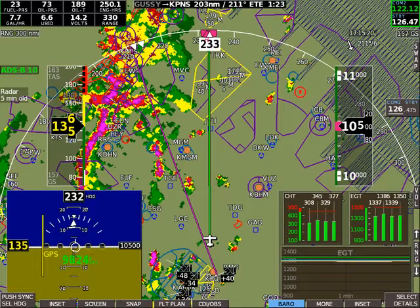We've got the insets turned on here. You'll notice the ADI is the bottom left inset. On the bottom right, I've got the EGT-CHT and the map pages. You'll notice there's a lot of traffic displayed. All the airspace information comes up. Purple, the red are the restricted areas.